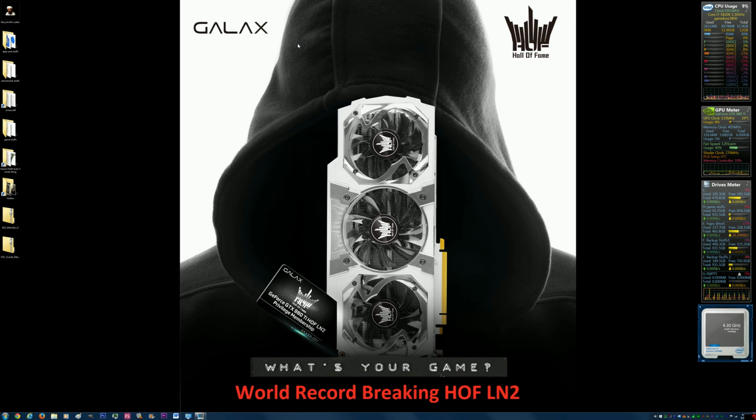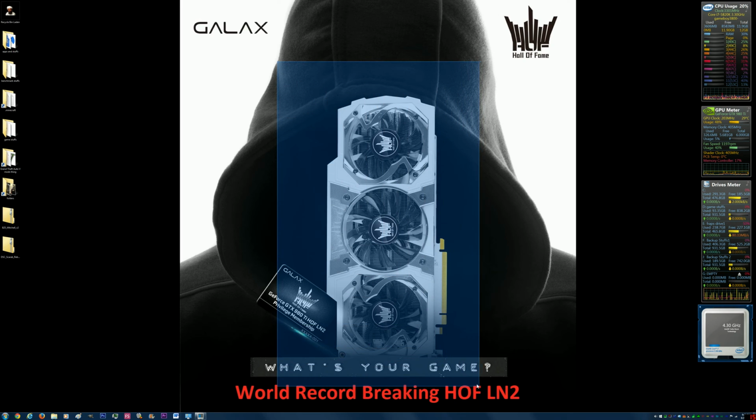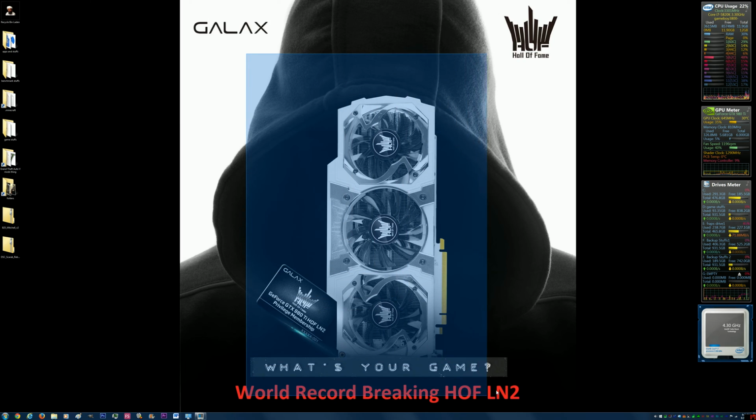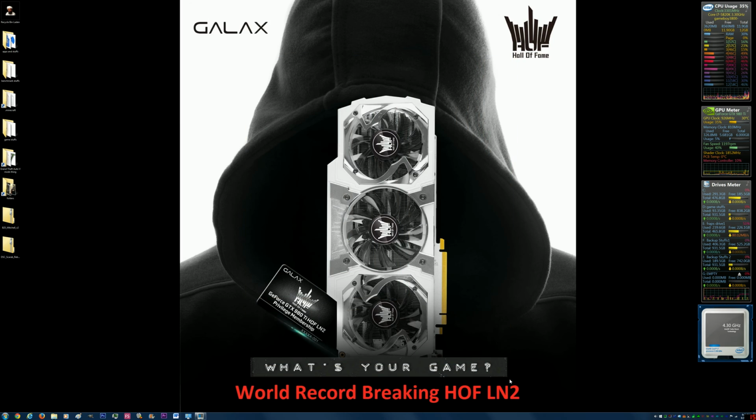The second update, and this is a big one, I am getting a second 980 Ti. I'm getting the Zotac Amp Extreme Edition, and that will be going up against the top of the pack, the 980 Ti Hall of Fame Edition LN2 version. And I will be comparing their boost clocks, mainly because this card had an advertised boost clock of 1314 megahertz, when in reality it actually goes up to 1417.